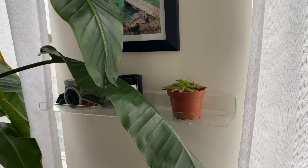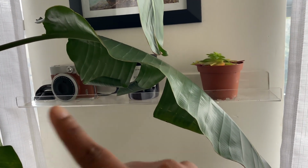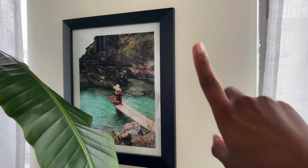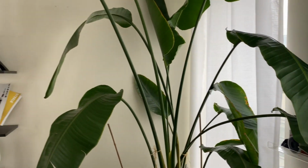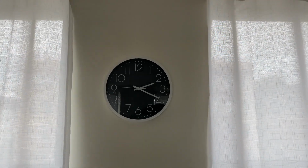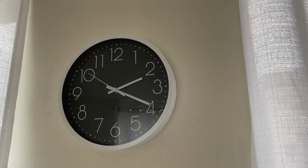But she's stunning. So I have another clear shelf here holding one of my instant cameras, a candle, and a little succulent, and another print of me in Bermuda. I like putting prints of my travels around the house because it just makes me feel like I'm on vacation and not stuck in quarantine. This is a new clock. I picked this up from Amazon as well. I just love the white and black theme.